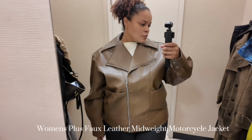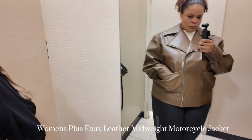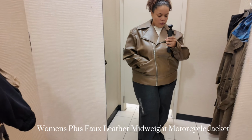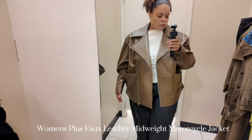I feel like if you are taller and you have a longer torso, this is definitely gonna be for you, girl. I love the pocket idea. The pockets are definitely not your normal pockets. They do have like a little cupping moment going on, and it felt really nice. The quality of the leather was really, really good.